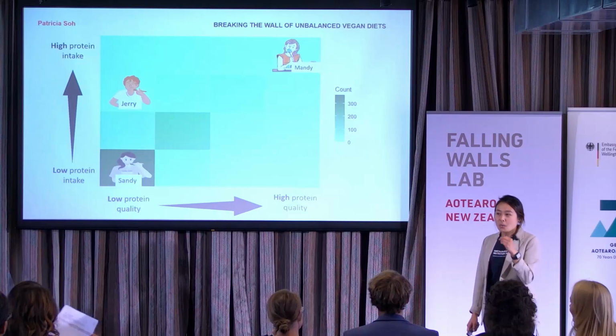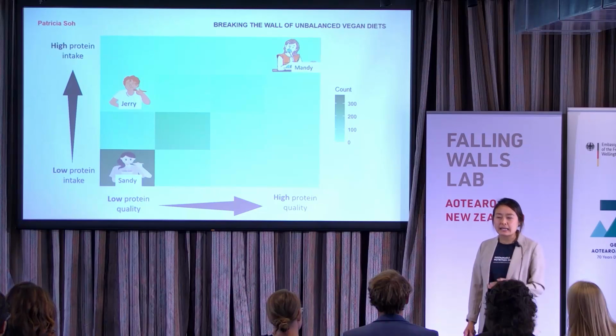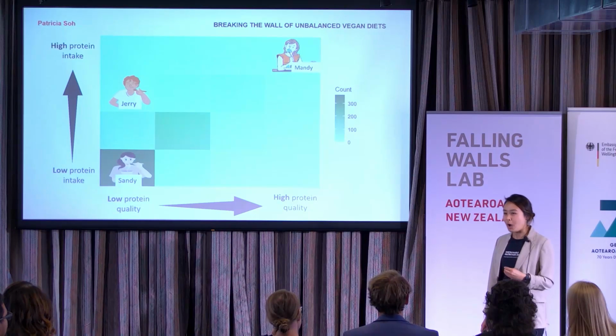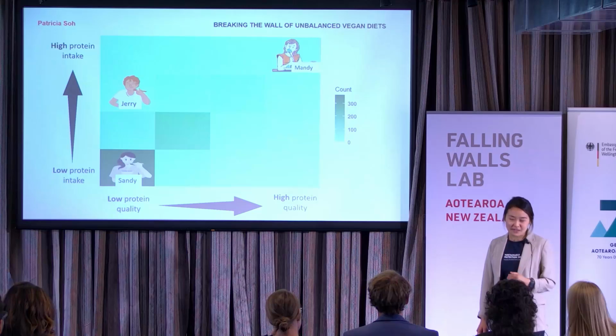Every meal is an opportunity for optimal nutrition, which must come first in any diet. Therefore, well-thought-out food combinations will help us break the wall of unbalanced vegan diets.